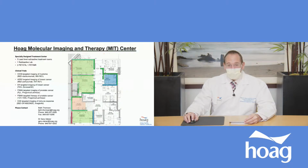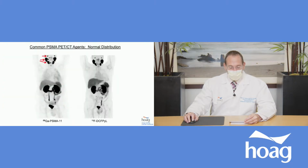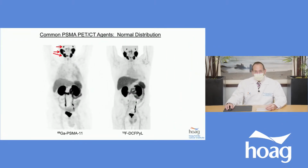The first is, how does PYL PSMA compare with Gallium-68 PSMA? Here is a comparison of direct images from these two scans. Now, it may take a little bit of a trained eye, but I think with the images from the PYL, you'll recognize the images are sharper, they're clearer, they have what we call higher resolution. This comes from the physics of the agent.